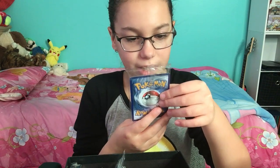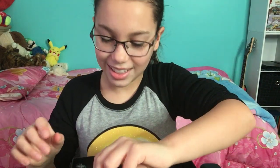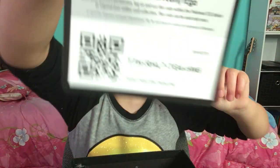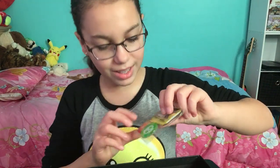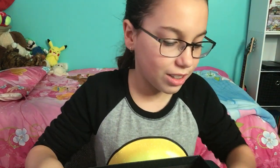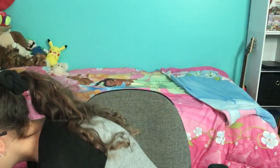So let's put this off to the side. And it's wrapping. You get all the energies, which I don't need. A code card for you guys. There you go. Beautiful, beautiful Hidden Fates sleeves, which if we get the Charizard, I'll be using them. And the markers, which I don't use. So everything I don't use, I'll just put right in here. Close this box up, and set these off to the side. You can go over there, and you can come over here.